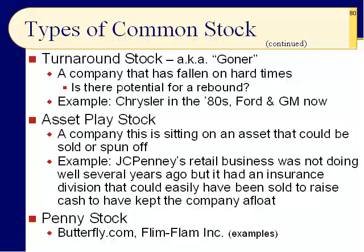Okay, now, the next three are sort of on the edges that we should be able to identify them, but they're not the typical stock that we will deal with. And we're talking about turnaround stocks here. Turnarounds. I don't like the word turnaround because most turnarounds don't do it. I call them goners. But no, some of them do turn around.